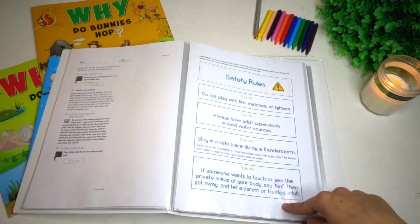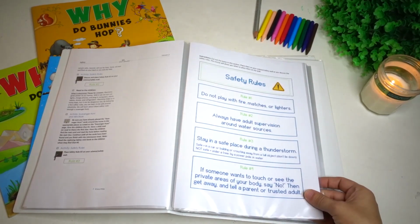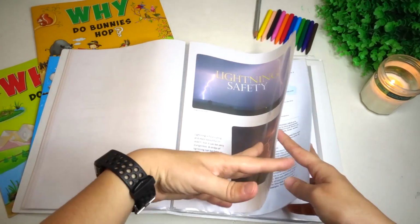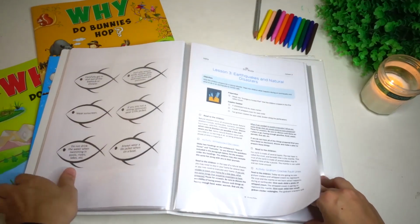Like these here are vocab words. These need to be cut out and you do different activities with them. There's also mini books that come with it, and they need to be cut and then stapled together. So I haven't done the cutting yet. These fish, I think, get cut out. So yeah, I'm excited about that.